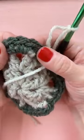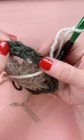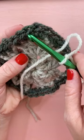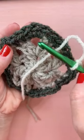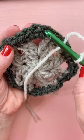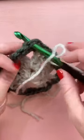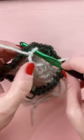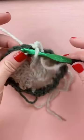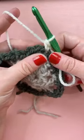And now you have to find, so here's my corner, right? You have to look closely here to make sure you're going into the center one. I have 1, 2, 3 single crochets in that corner. So make sure you're looking at the right stitches. This one's not, this one's in the double crochet before it. This one, and this one are the corners. So we're going to go into the middle one of that corner, which is that one there. And then just yarn over and pull through both loops. So that's our first single crochet.